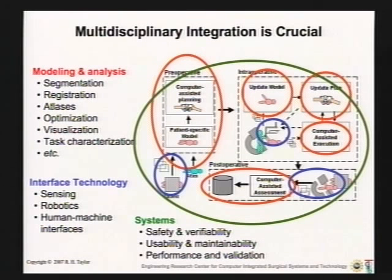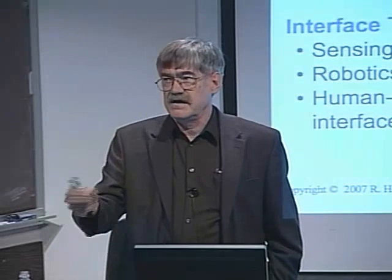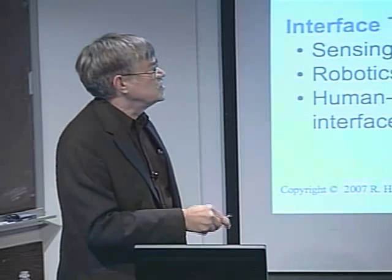Now, the key thing is we're talking about systems. We're bringing together a lot of different components. Things that go on inside the computer are just ubiquitous throughout this picture. And we have a buzzword. I call that modeling and analysis. And these are buzzwords that people working in medical imaging are very familiar with. The gadgets and gizmos, the transducers that transduce between the data world and the world of the patient and the world of the surgeon, again, are crucial to these systems.